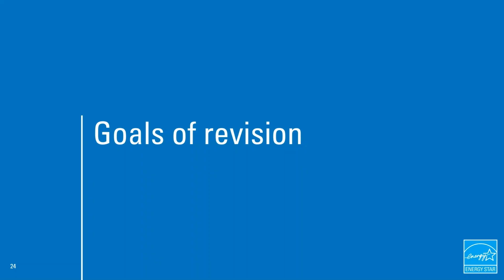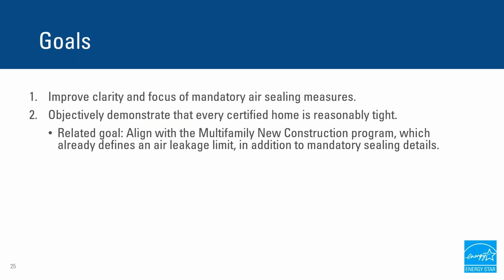So what are our goals for this revision? The first is to improve the clarity and focus of our mandatory air sealing measures, and the second is to objectively demonstrate that every certified home is reasonably tight. That's something that's missing from the single-family new homes program today, but it's actually already required in the multifamily new construction program, which has a mandatory air leakage limit. So this is a chance to better align with that program as well.